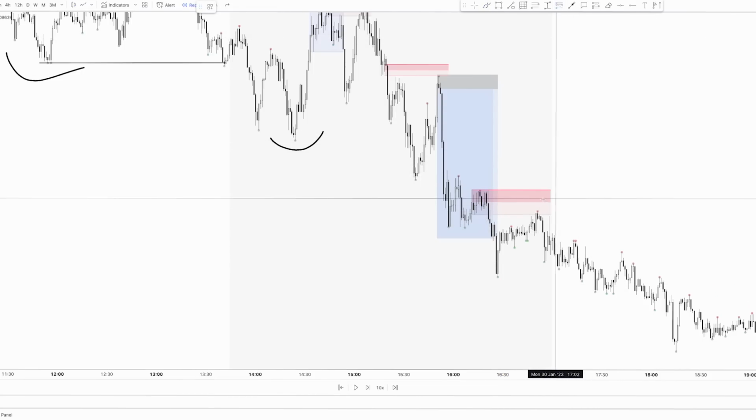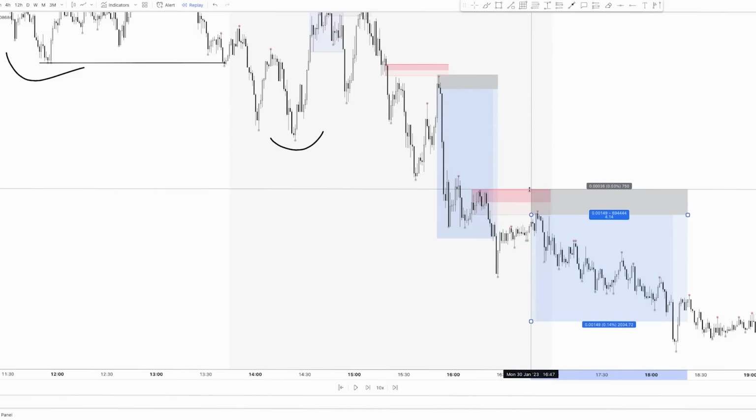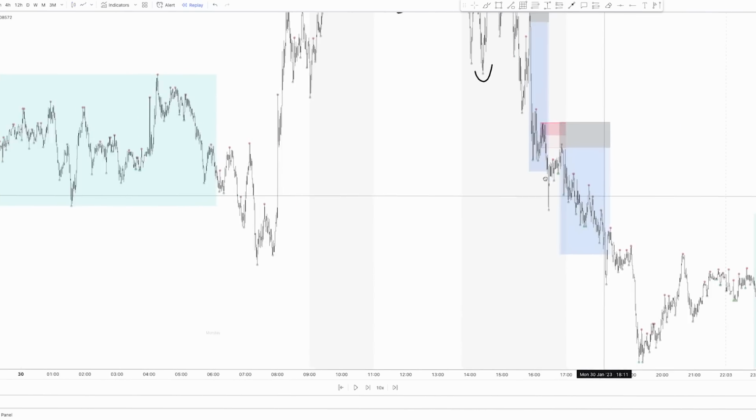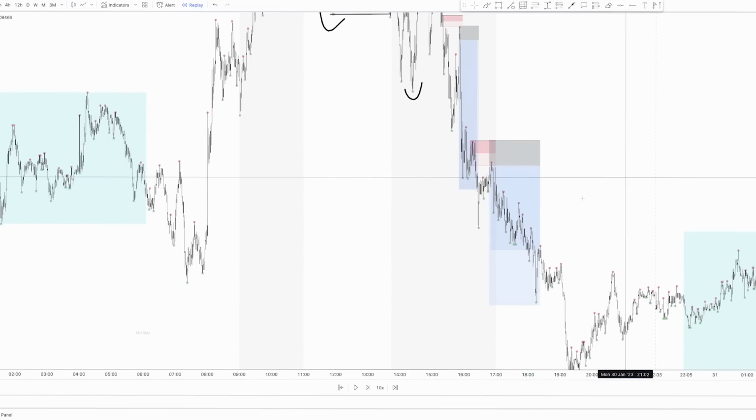So again, another opportunity to get involved in this move, playing the open of this sideways range here, stop above the high, being safe with a 3.6 pip stop, and obviously that then runs on to 8%, but eventually runs on to hit 10% as another trade.